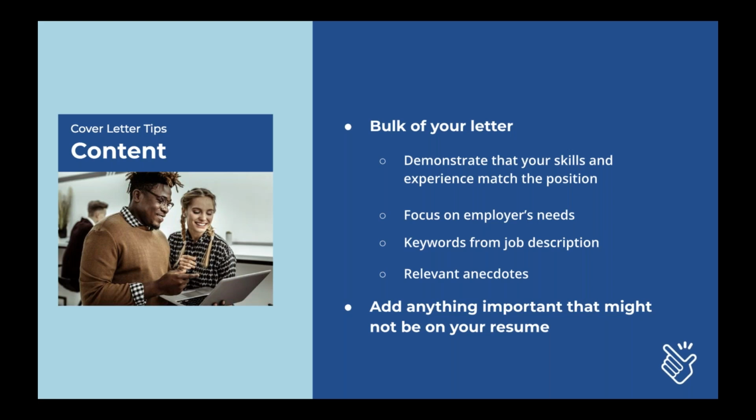Similar to a resume, use keywords from the job description that was posted, those important key skills, those phrases that they reference a couple times. Those are the things that you want to put in the content section of your cover letter. You want to make sure that you're driving home that you have the tangible skills that they're looking for, and include any relevant anecdotes to back that up. Keep the story short, but if you have anecdotes and experience that relates well, make sure that you do include that in your cover letter.